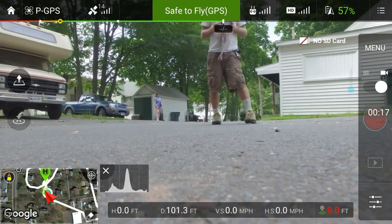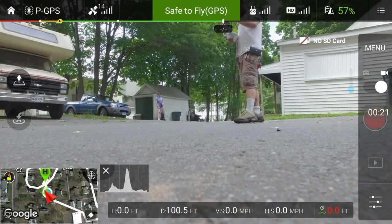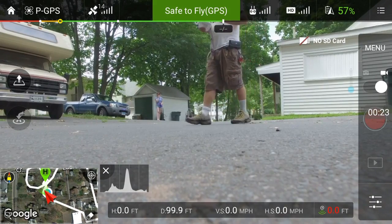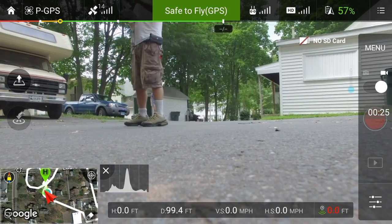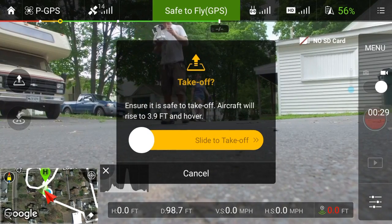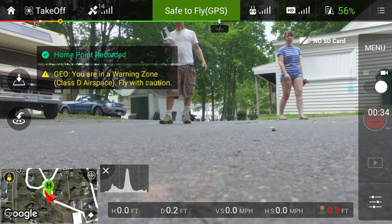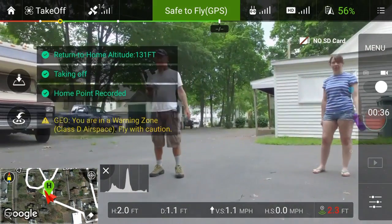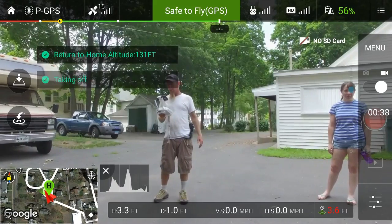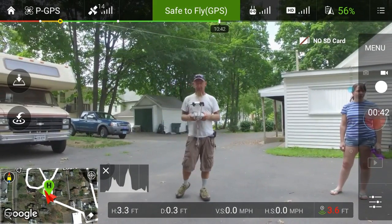Let's do this again, the auto takeoff. It's the circle with the arrow pointing up on the left-hand side. You just hit that, and now it's going to ask you to slide that over. And you slide it over, and the home point has been set, takeoff. And it'll hover right there. And that's kind of neat.